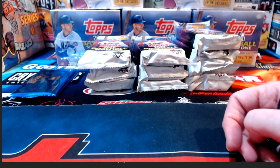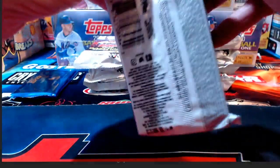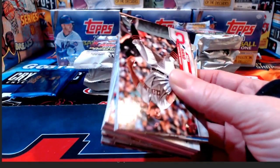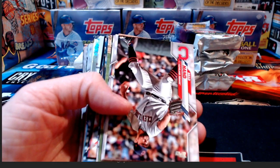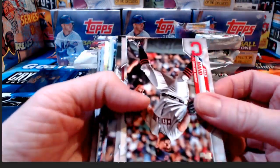Now, our jumbo packs. Everybody knows this by now. Most people have probably opened either Series 1, 2, or Update or something with jumbo packs. All of the hits in the jumbo packs are in the middle. And by hits, I mean short prints, autographs, relics, inserts, Home Run Derby Challenge cards. Anything that is not base is going to be in the center of the pack.